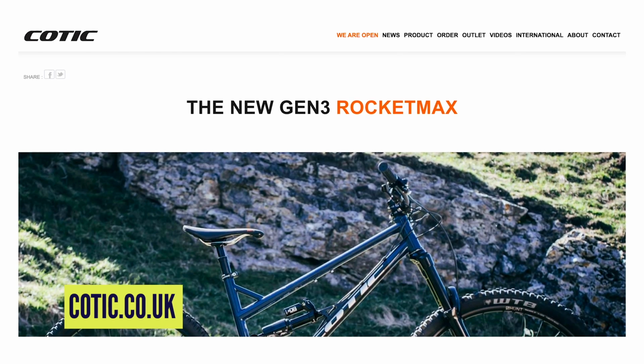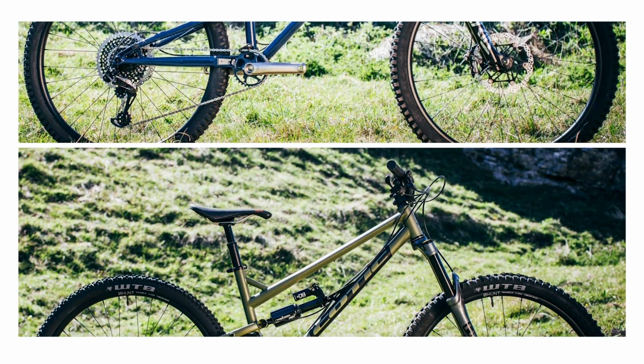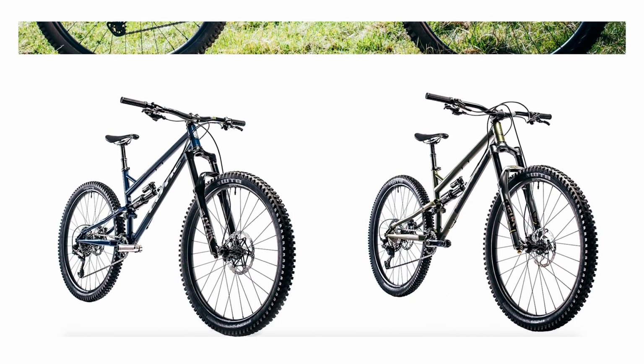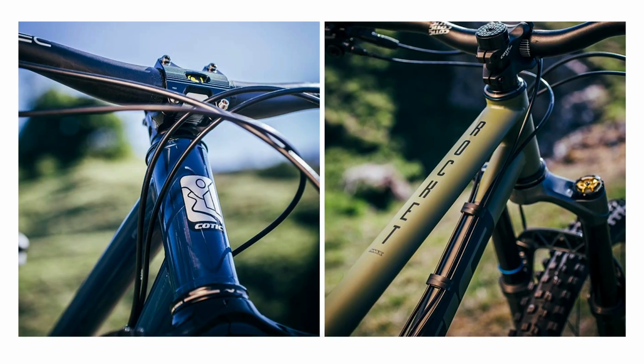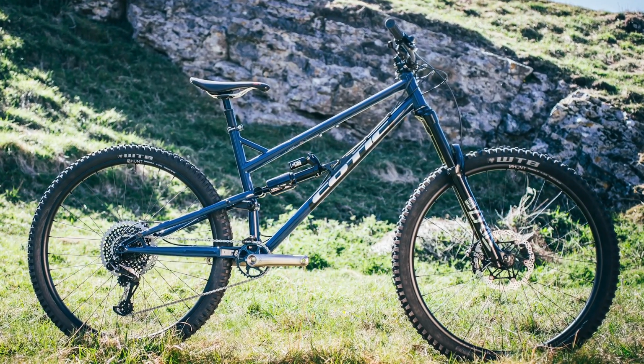First in the news this week, we have a new bike from the UK manufacturer, Kotik. For those of you that don't know, Kotik are a brand based in the Peak District in England and are known for predominantly making bikes out of steel. So what's this new bike about? Well, it is a long travel 29er called the Rocket Max. It uses a front triangle made of Reynolds tubing, and it's got some really nifty features.